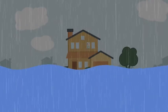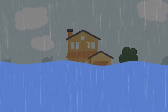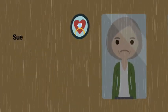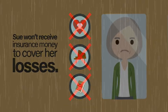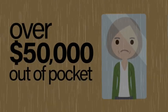Sue's home took on a lot of water from the storm, and both the structure and contents inside are damaged. Because she doesn't have flood insurance, she won't receive insurance money to cover her losses. It will cost Sue over $50,000 out of pocket to repair her home.